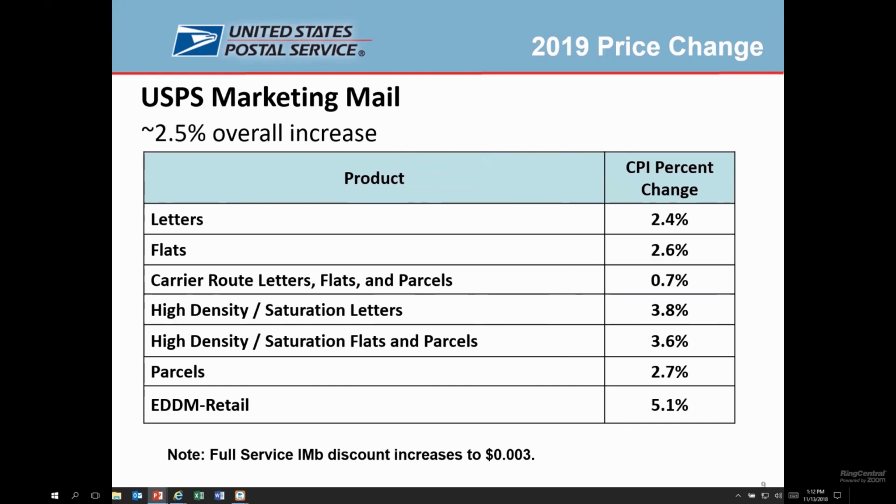year. The other change that's been of some interest is the full service IMB discount increases to 0.3 of a cent to be more consistent with what we're offering in First Class. Coinciding with this increase in the incentive, we're also decreasing the incentive for barcoded pieces. So we're taking a corresponding reduction in the incentive for barcoding and adding it on the IMB as we're shifting more and more to continue to encourage IMB.